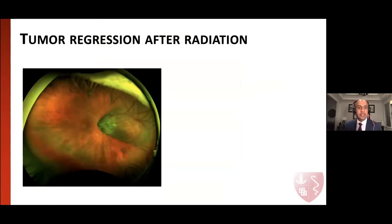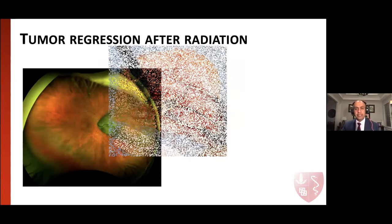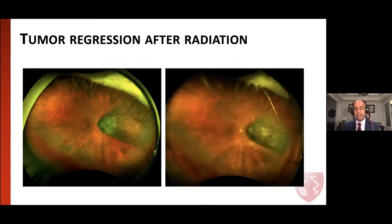Here's a patient that has a fairly large, medium-sized melanoma that overhangs the optic nerve. You can't really even see the optic nerve. She had undergone radiation therapy. And now as that plaque is placed and allowed to dwell for 6 days, now we can see her tumor regress back. We can see the optic nerve.